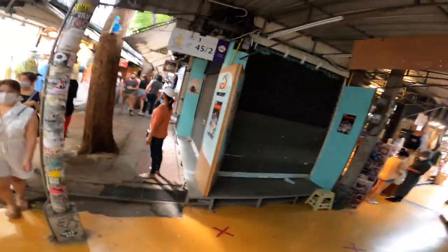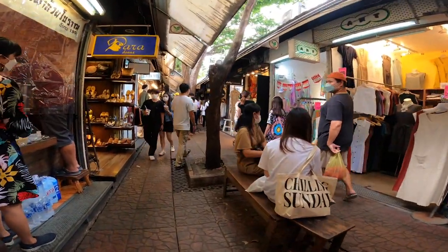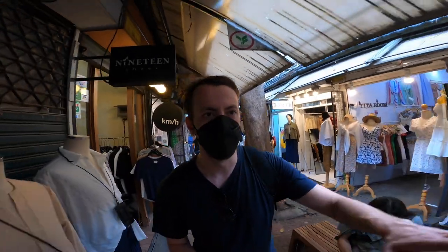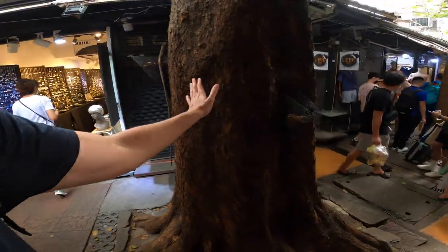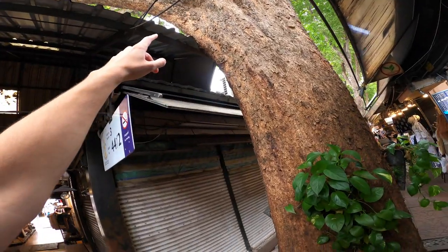Yeah, this soi, this is it. This is one of the most beautiful sois you can get down here. Now, the reason why this street is so pretty, in my opinion, is because they've got trees running through the middle. Look at this. The trunk of this tree is wider than me, and it runs directly through the soi. Look at the way this tree has bent the metal sheet up there.